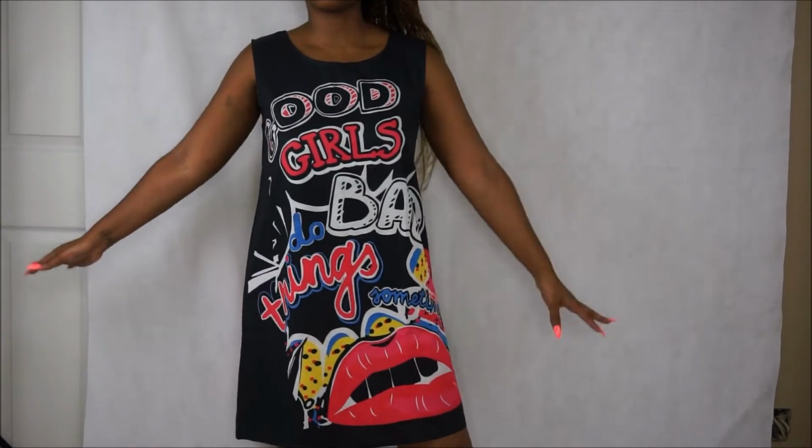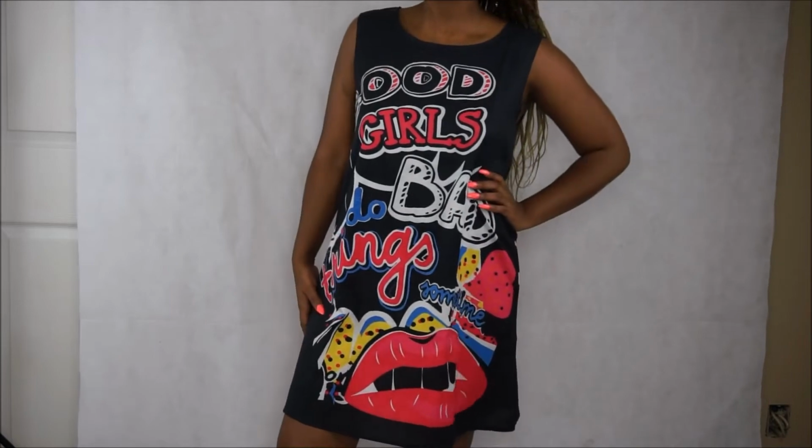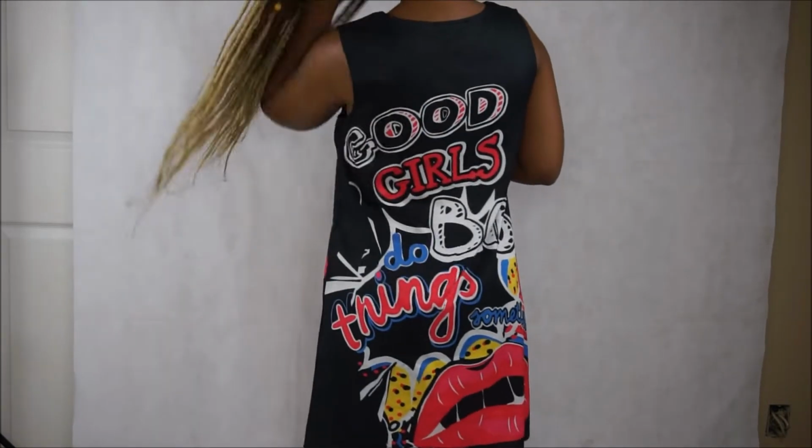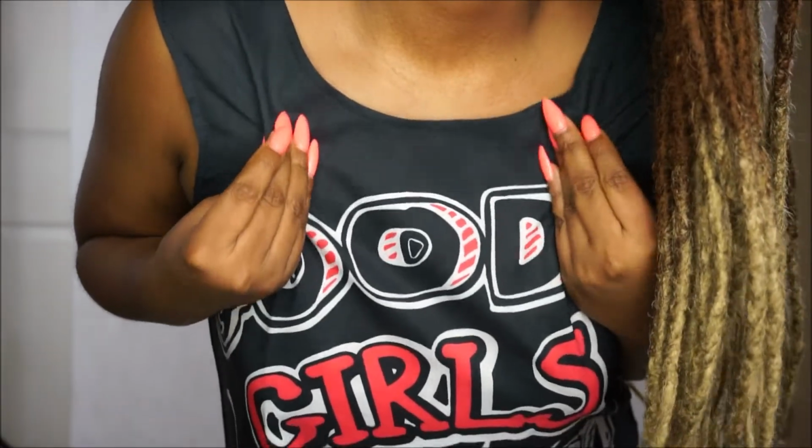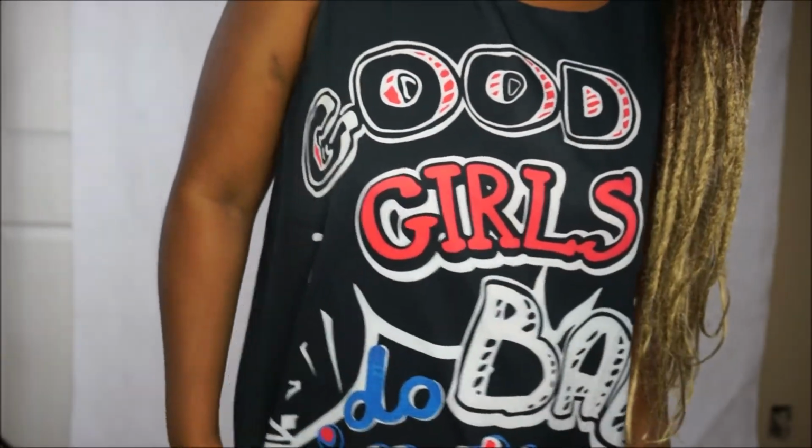Y'all, this is so cute. It is airy and the material is very light. It's $9, US size. I got it in a medium, I believe.